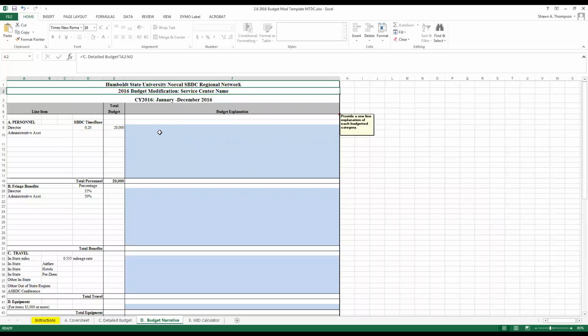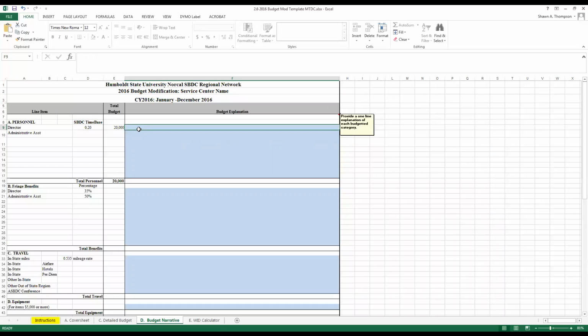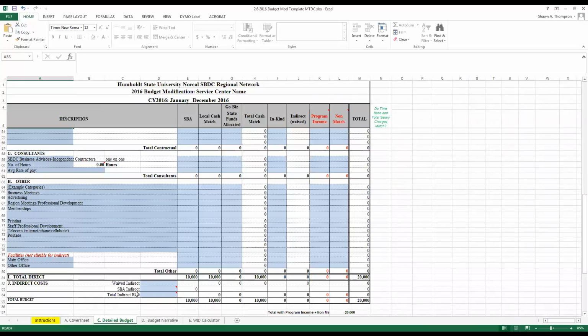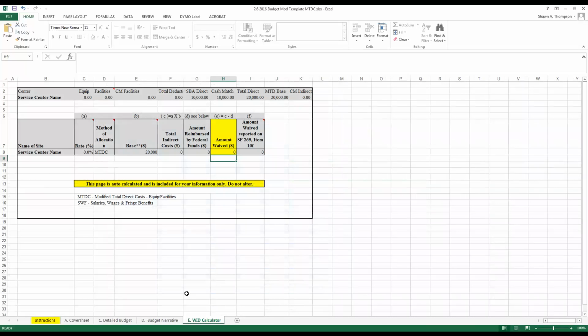So then this is where there's an explanation of what the expenses are and if we're moving money around. So if it's moving $5,000 from the original budget from the director's salary to consulting because there was a delay in hiring a new director or something like that. And then you don't really have to do anything with this. It's just an auto-calculated waived indirect sheet, and it will fill in on this detailed budget right here. So those are all the pieces.